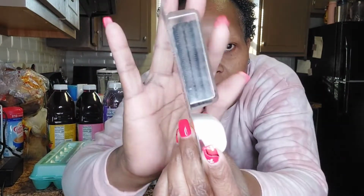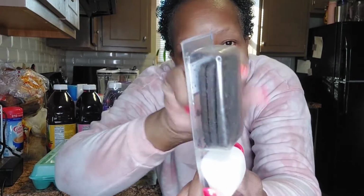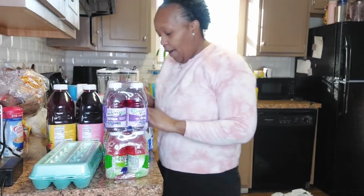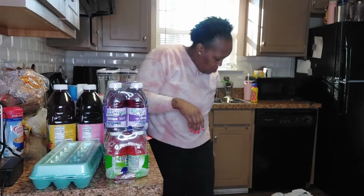Y'all can see it better like that. That's the cream in the Oreo and then a little, like little cookie sticks. So he'll probably like them. Hopefully he likes Oreos. Whoa.